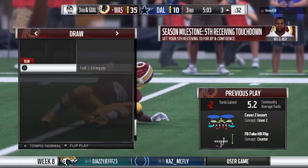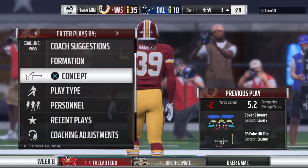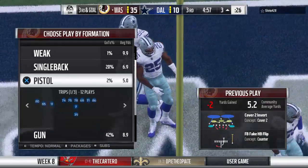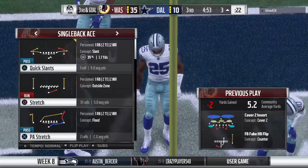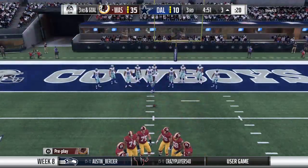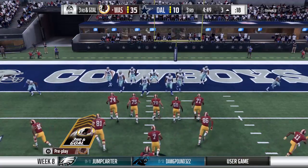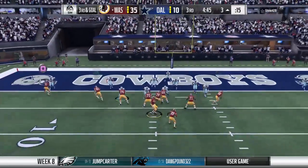His path became similar to almost running a stretch play, didn't it? Trying to find a crease, anywhere to put his foot in the ground and cut back. It just never materialized. This offense so far on third down, a perfect 4 for 4 thus far. They're looking at a third and goal here.